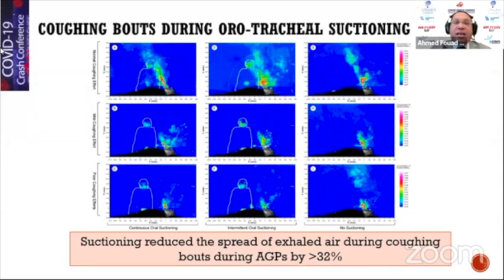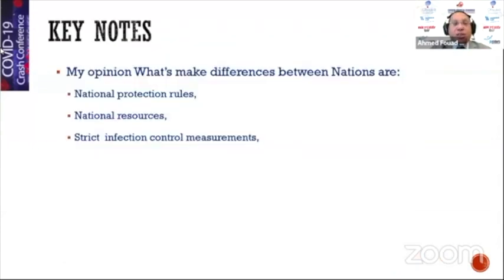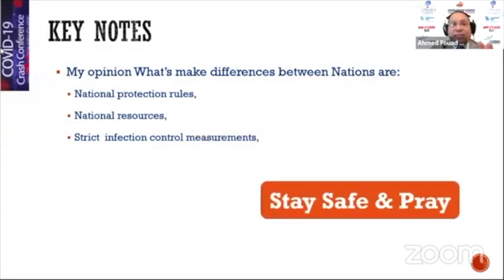So I can end with my suggestion of keynotes. In my opinion, what makes the difference between nations are national protection rules and national resources, and in our hands, strictly, you have to be compliant and adherent with the infection control measurements. And at the end, I hope every one of you stays safe and prays. Thank you so much.